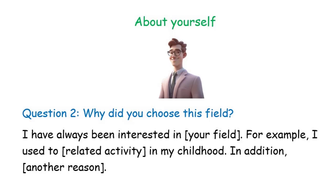Here is the speaking template. I've always been interested in, and then indicate your field. For example, I used to, and then here you should show related activity in my childhood. In addition, and then here you should provide one more reason.